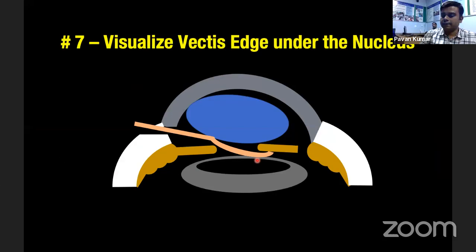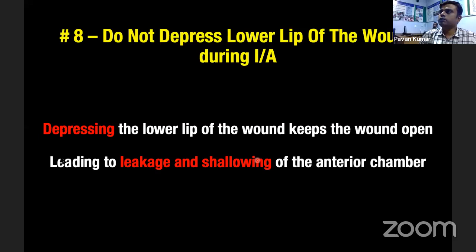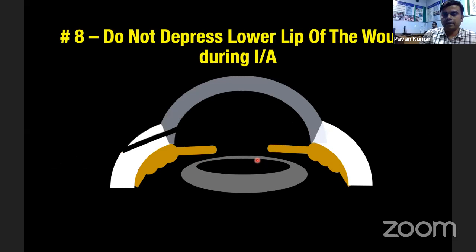The next point is, we should not depress the lower lip of the wound during irrigation aspiration. In phacoemulsification, the wound is smaller, so even if you lightly maneuver the wound, the AC will still be maintained. But in case of SICS, it's not like that because it's a very big wound. Once you start depressing the lower lip, the wound keeps on opening, leading to leakage and shallowing of the anterior chamber.